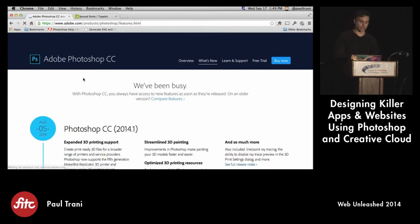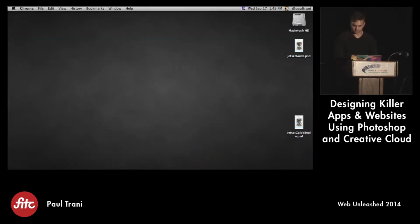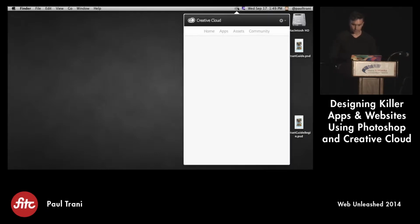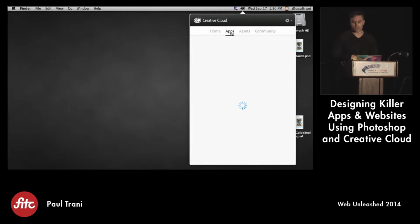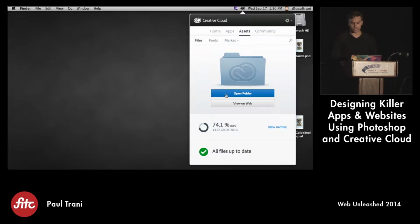So in general, I've updated it, and not only that, if I install Photoshop, it's going to install this desktop app. Okay, hold on one sec. There it is. So it'll install this desktop app. You'll see it right here. It's installing. I've updated Photoshop CC. We also have other apps that I can get a hold of, but really I want to focus on assets, because this is going to really help my workflow.